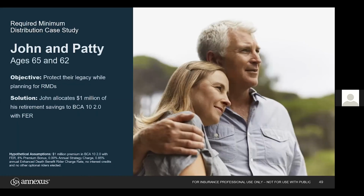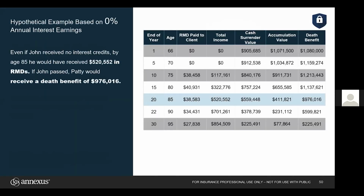So let's take a look real quick here at John and Patty. John and Patty want to protect their legacy while planning for RMDs. So John's going to allocate $1 million of his retirement savings to the BCA 10 with the FER bonus. And based on guaranteed hypotheticals, to age 85, John would have taken $520,000 in RMDs while still maintaining a death benefit of $976,000.